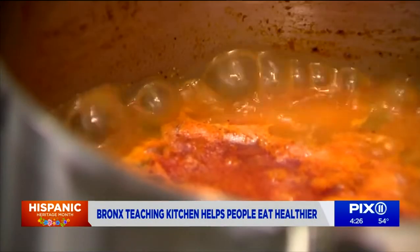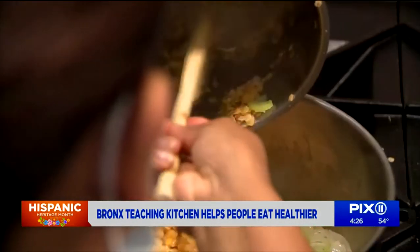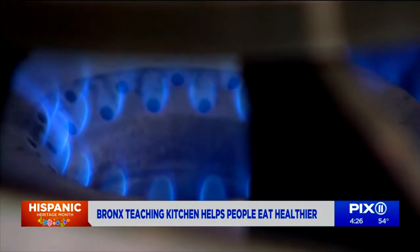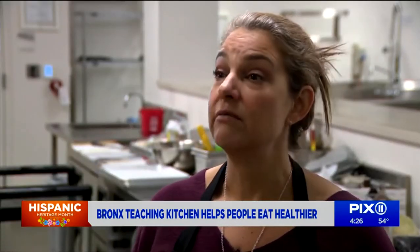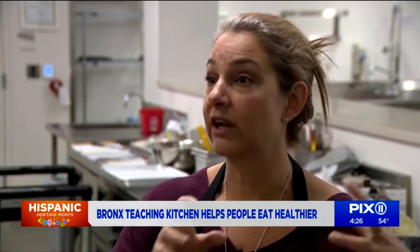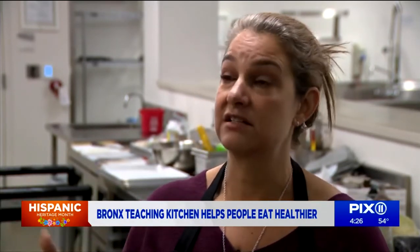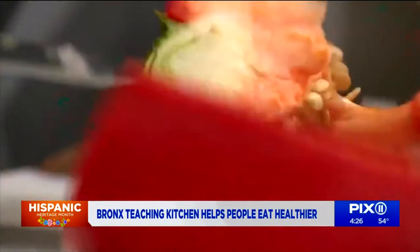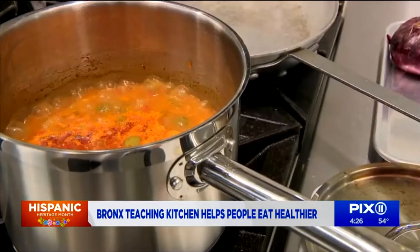On the menu for this class, a couple of Caribbean classics with some twists. We haven't changed the flavor components, the seasonings, the spices, that's all the same. But maybe instead of frying, we're baking. Maybe instead of heavy pork and beef, we're pulling back and doing a smaller amount of that and adding in some veggies. So the texture will be similar, the flavor will be the same, but it just has more plants.